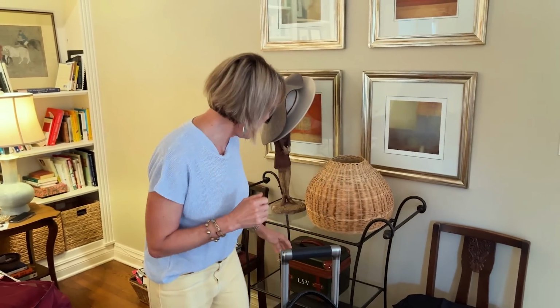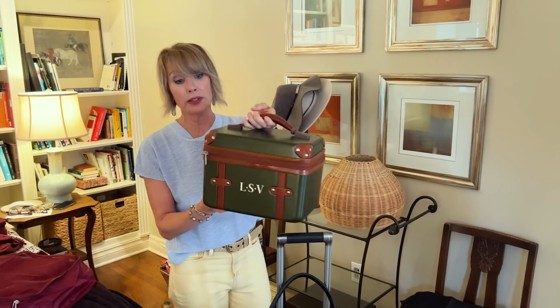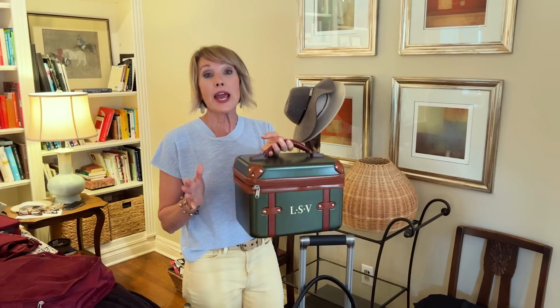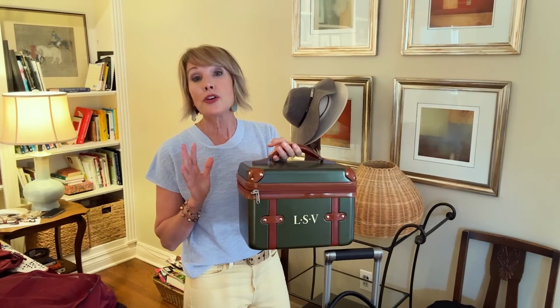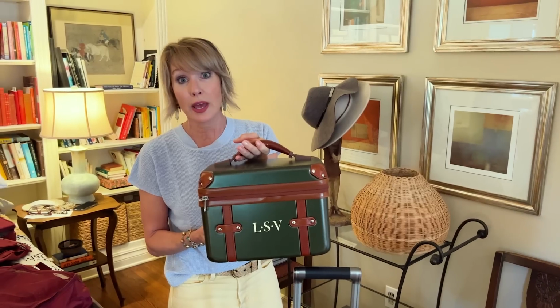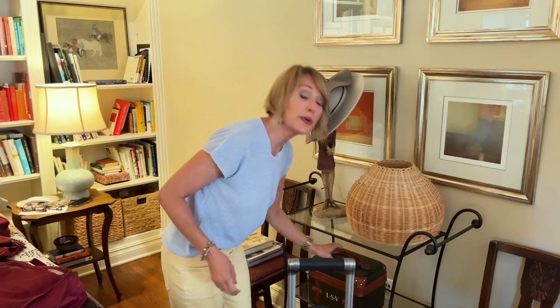Now, in the past, I love my Mark & Graham train case. I've showed you this before. I love its kind of safari old world vibe. When I am traveling by car, or not a far distance on a plane, I will take my little train case, which I just love. But in this case, we're going to be going through all sorts of airports, through Helsinki. We're going to be standing in long lines. I don't want to have to carry anything.